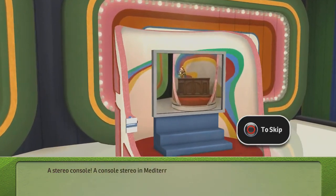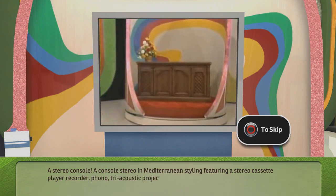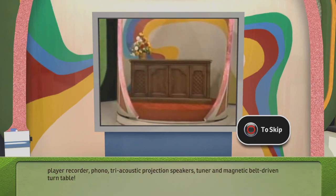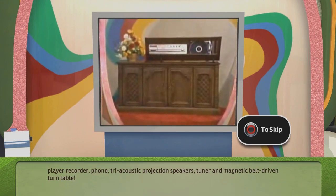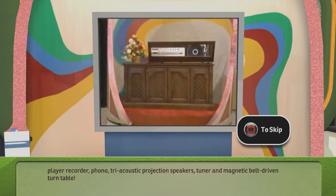A stereo console. A console stereo in Mediterranean styling. Featuring a stereo cassette player recorder, phono, tri-acoustic projection speakers, tuner, and magnetic belt-driven turntable.